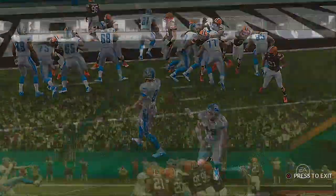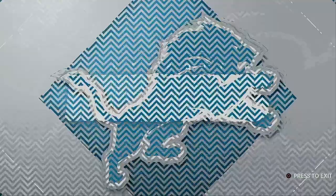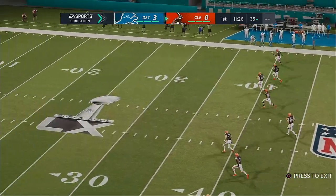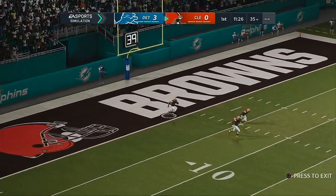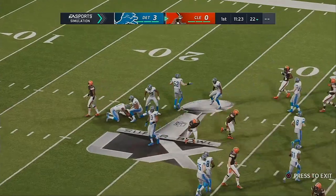Makes the score Lions 3, Browns nothing. 3 points, probably not going to win this Super Bowl, but at least you get something on the opening drive. And it's certainly not going to lose it. So the bottom line is, come away with the points now, come back and get greedy later, and try and put it in the end zone.